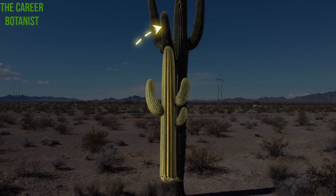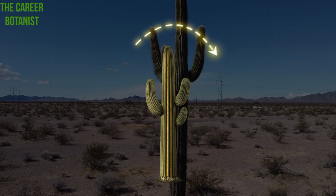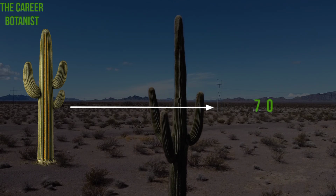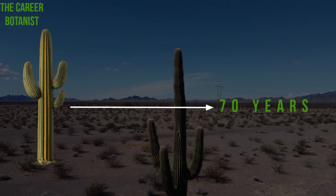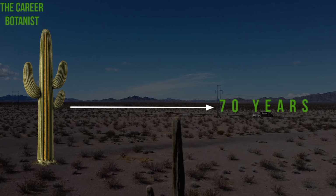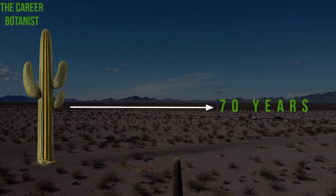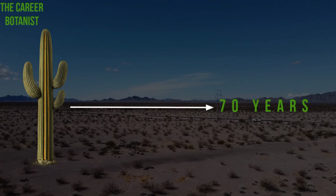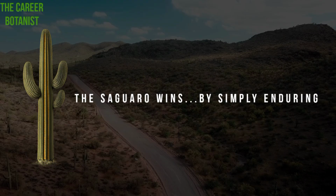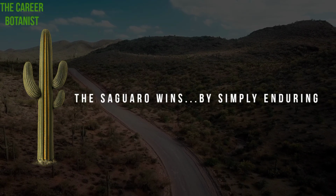The saguaro teaches us the power of accumulation. It grows painfully slow, sometimes taking 70 years to grow its first arm. But by hoarding every drop, by building a skeleton of wood and water, it becomes the last thing standing. In a world of heat and haste, the saguaro wins by simply enduring.